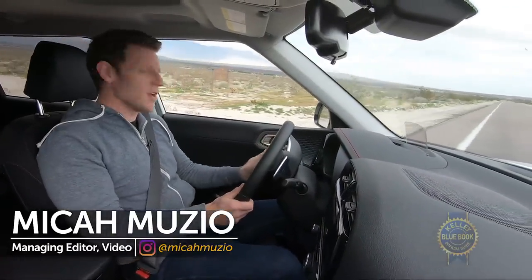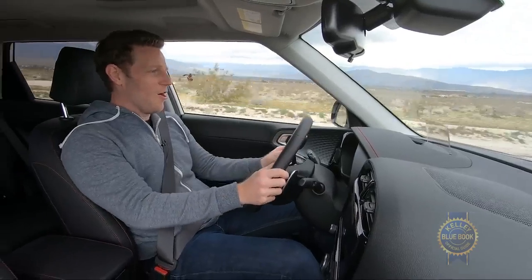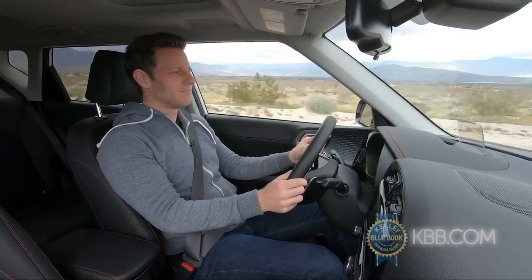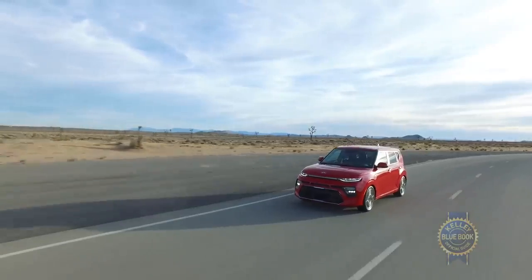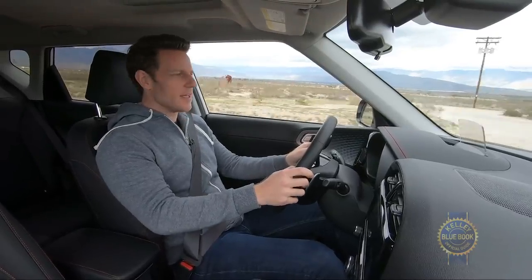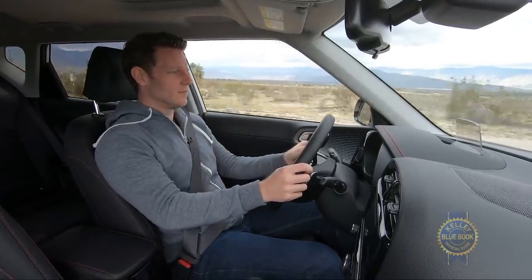What am I doing? Oh, just lighting up the tires in a new third generation Kia Soul. Oh! I'm driving the GT line with its 201 horsepower, 1.6 liter turbocharged engine, and off the line, it takes a moment for the engine to really hit its power band, right about 3,000 RPMs, but when it hits, it hits pretty hard.